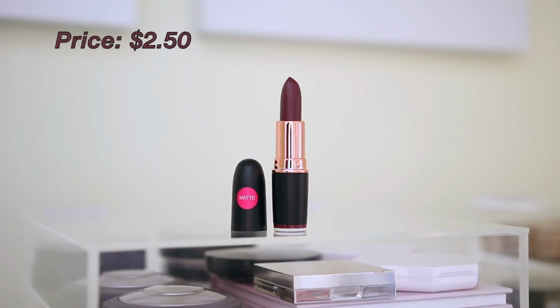And then the final thing I got from Makeup Revolution, I promise we're done with that. I got two matte lipsticks, and I actually really love their lipsticks as well. So the first one I got is in Diamond Life, which is a really deep vampy color.